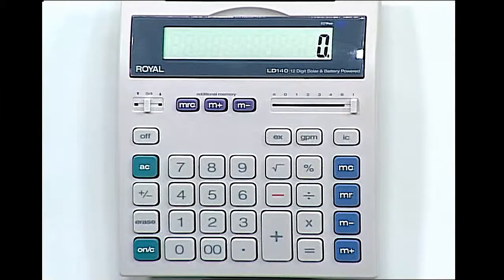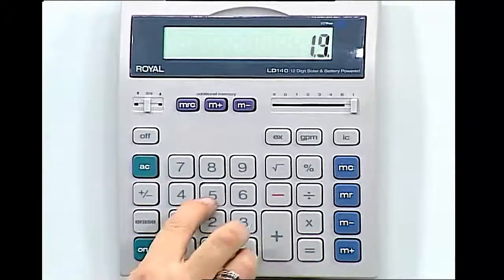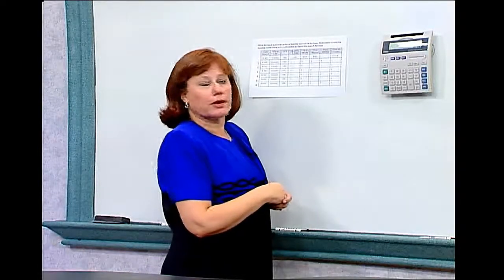Amount of the loan is $450, so I'll enter $450 into my calculator, times the monthly percentage rate, which we have discovered to be 1.5%. So times 1.5%. And we see the loan is going to cost us $6.75 extra in the first month.